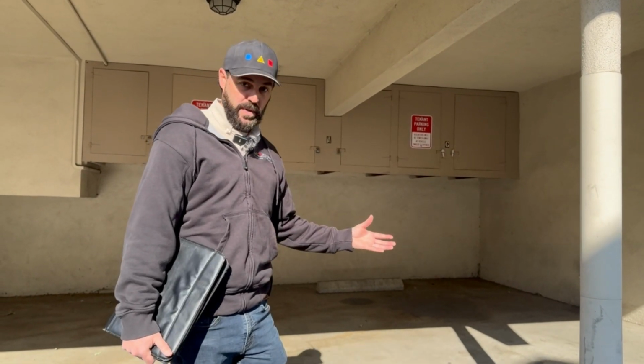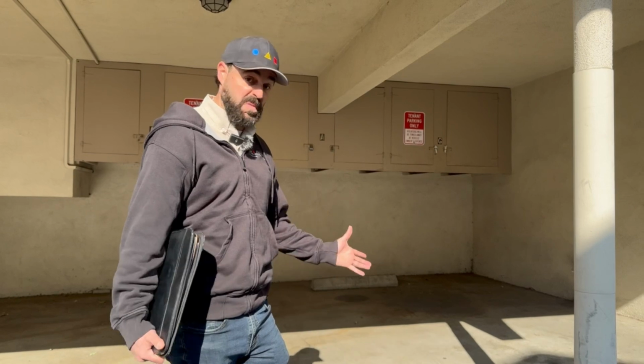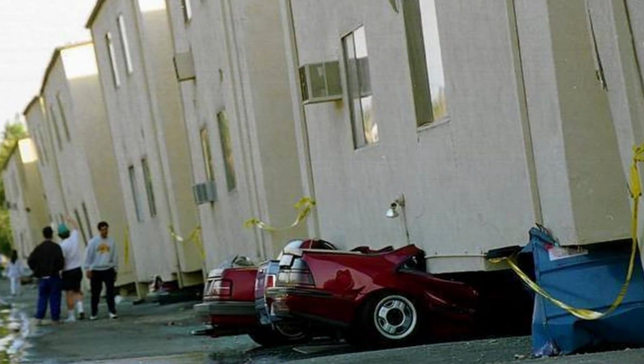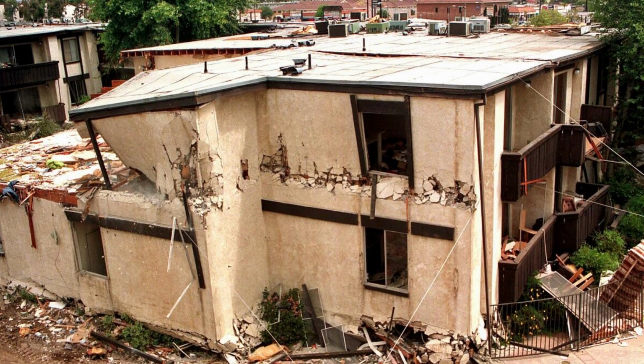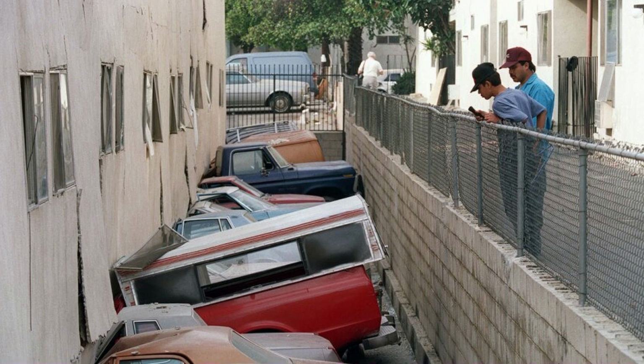These are the type of buildings in Northridge in 1994 when we had the large, I believe it was a 6.8 earthquake or so. The epicenter was in Northridge, and there were a lot of apartment buildings and a lot of soft stories in Northridge. And if you see on the news or you look at the photos, these particular types of constructions are the ones that had either imminent failure or severe distress in that earthquake.